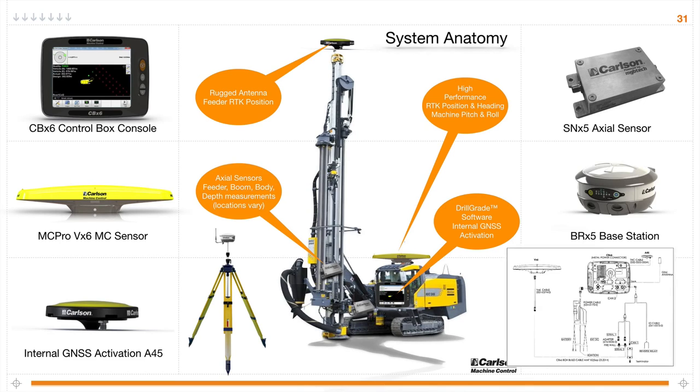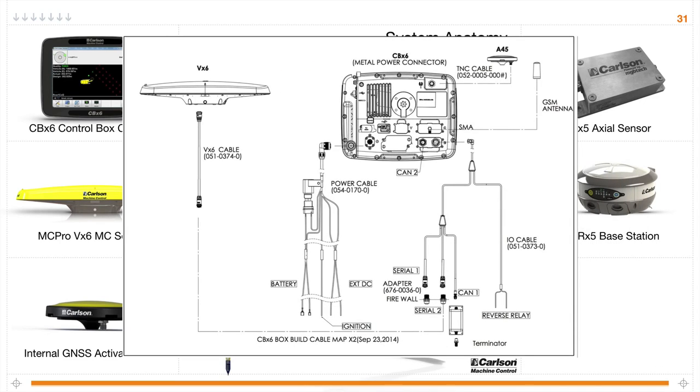And to illustrate the simplicity of the system, this is the wiring diagram for that. So very minimalistic if you're used to other systems. Control box and my harness to my heading unit and my feeder RTK antenna. This is my other items if I need them. For example, I have a reverse relay option here that's not required because I'm using heading on the all-in-one sensor.